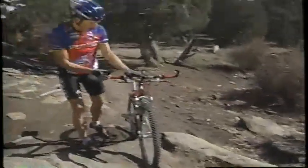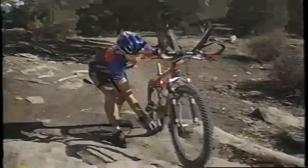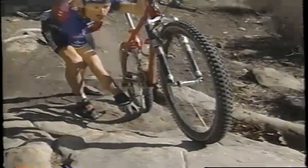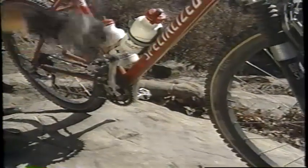When I come up on this rock, I try and time it so that my right pedal is at the bottom of the stroke down here where there's plenty of clearance. And then as I come up over the crux point of the rock, my pedal doesn't have anything to hit.